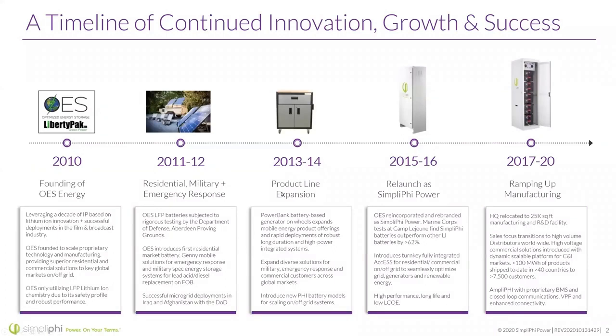Awesome. So here's a timeline of our history as a company. We were founded as OES Energy in 2010. And then in 2011, we began residential, military, and emergency response applications. In 2013, we began expanding our product line until in 2015 when we relaunched as SimpliPhi Power. Now, currently we are ramping up manufacturing at our facility in Ventura County, California.